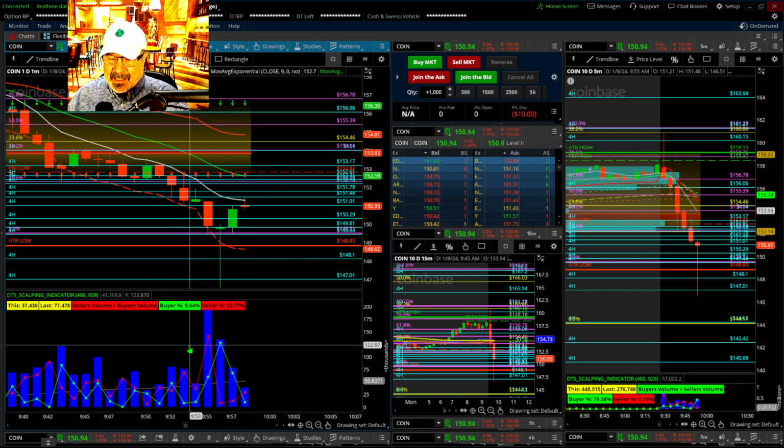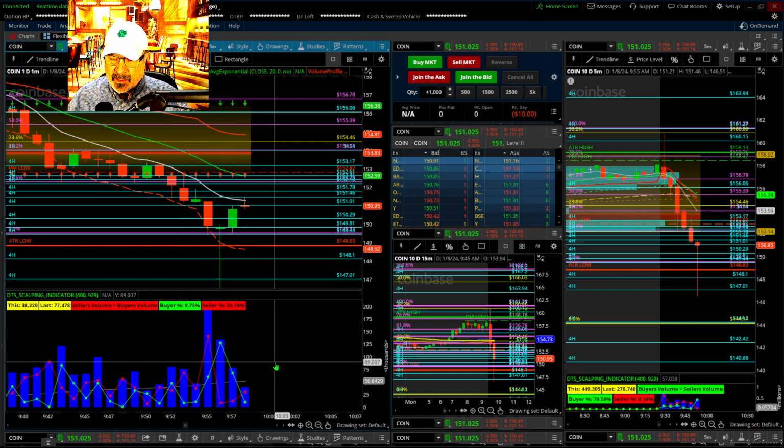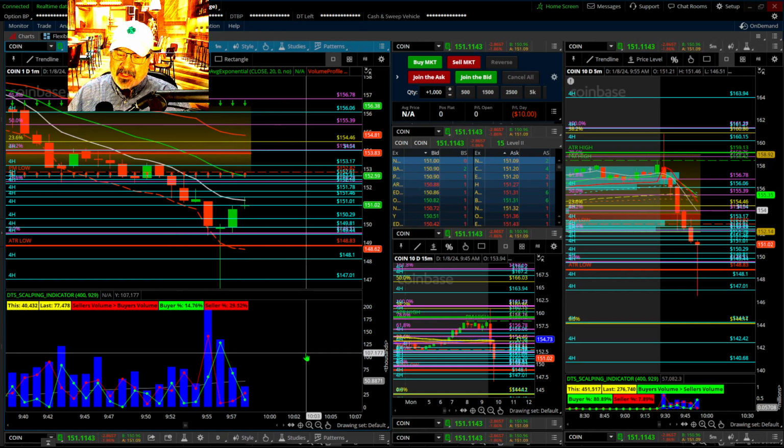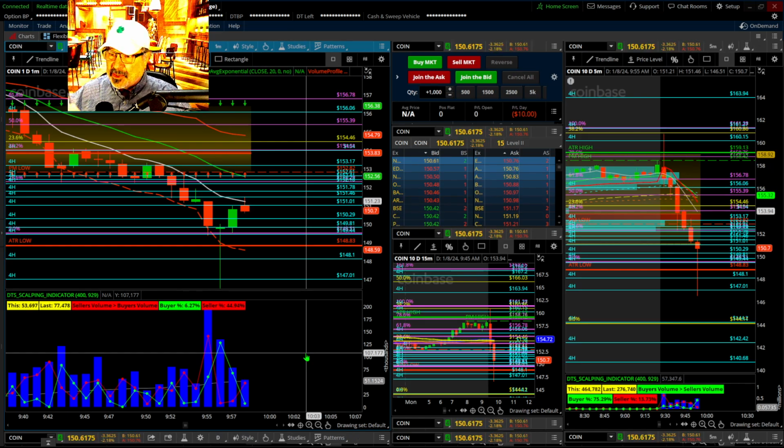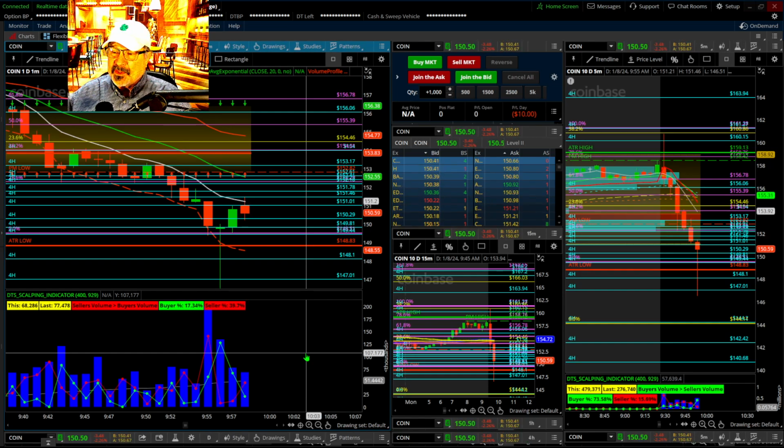You can put this on any time frame too. This is on a 1 minute, and it works a lot better. The highest advantage is on the faster time frame, because you can literally jump on that wave of money as it's moving by you and see it. And that's why it's used for scalping so much.